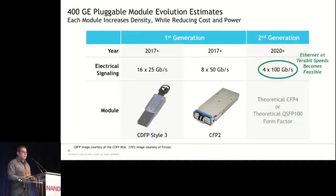In terms of optics modules, there's 2 modules that will be used initially for 400 gig. There's something called the CDFP. This is a 400 gig module that was specifically designed for shorter reach interfaces. And then there's also the CFP2. So you might recognize the CFP2 from 100 gig. Its specification was actually designed to support 100 gig and also 400 gig from the very beginning. So it has 8 times 50 gig electrical inputs that we can use for 400 gig.